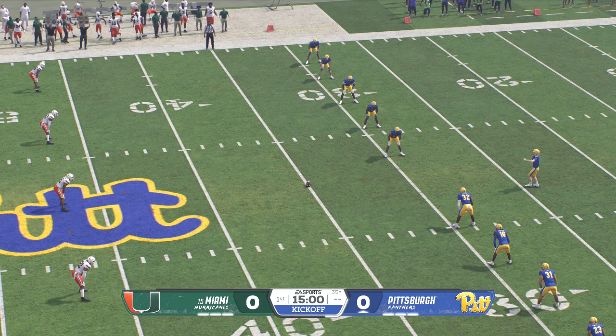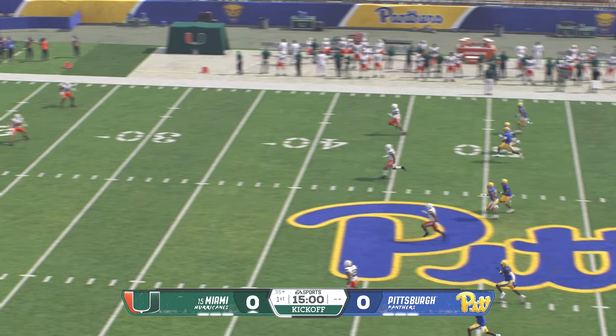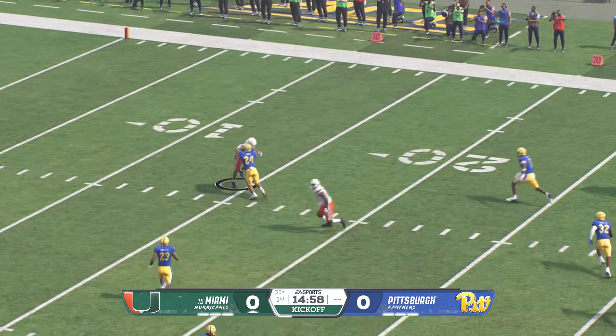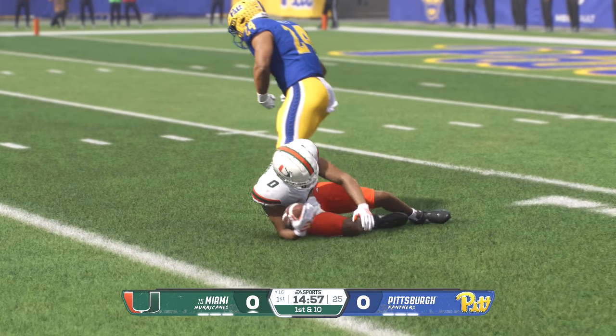The Panthers will kick this away to start us off. Fields it just outside the goal line. Makes it to the 16. That's good coverage there.